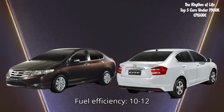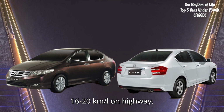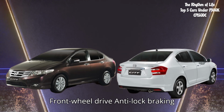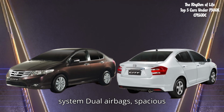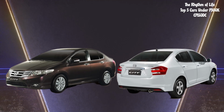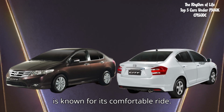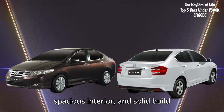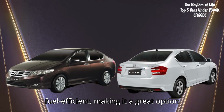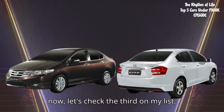Fuel efficiency, 10 to 12 km per liter on city drive, while 16 to 20 km per liter on highway. Key features: front-wheel drive, anti-lock braking system, dual airbags, spacious interior for a subcompact sedan. Why choose Honda City? Honda City is known for its comfortable ride, spacious interior, and solid build quality. It's also highly fuel efficient, making it a great option for both city driving and long trips. And now let's check the third on my list.